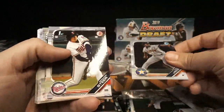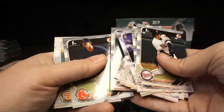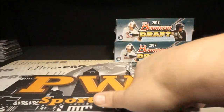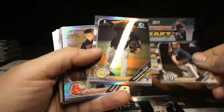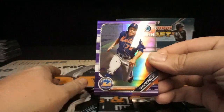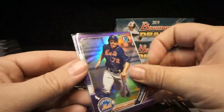Walston, Javier. Over here, chrome over here. Fletcher, Gore, Priester, Zephyrjohn, draft progression, Orioles, and then a purple, Andres Jimenez, numbered to 250, purple going out to the Mets, another hit for the Mets, Harriet B, nice little Mets run there.